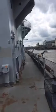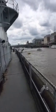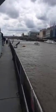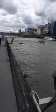Right, so we can get up onto the ship, get up onto the bridge now, so I can give you an idea of what the captain would see. Thanks for joining. Thanks for sharing.